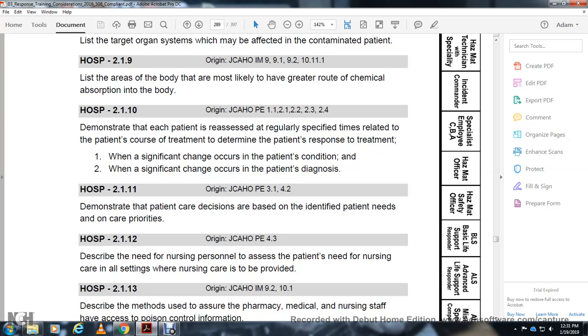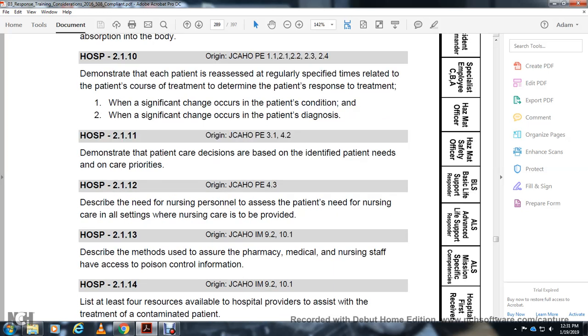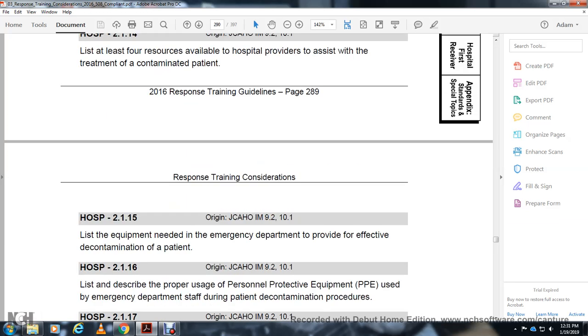Based on care priorities, describe the need for nursing personnel with the set of the patient's needs for nursing care and the nursing care to be provided. Describe the method used to ensure that the physician, pharmacy, medical, and nursing staff have the control information, and at least the resources available to the hospital to provide for the safety of the treatment of the contaminated patient.